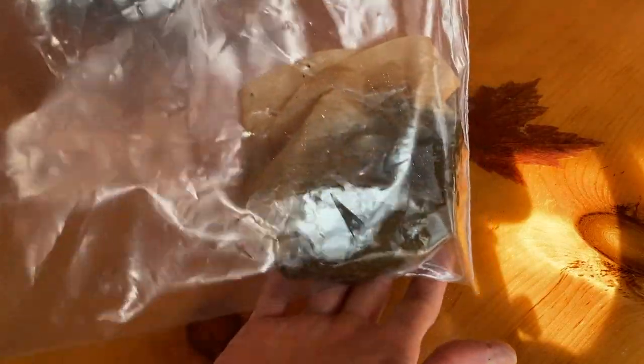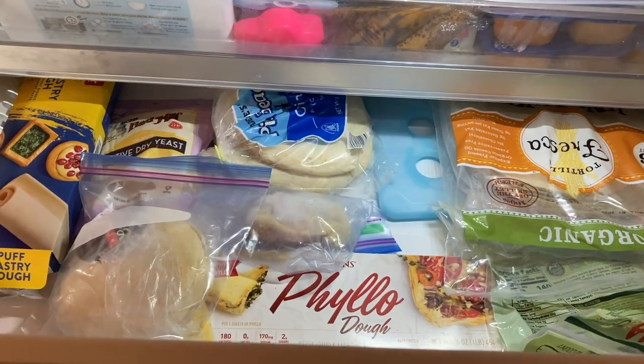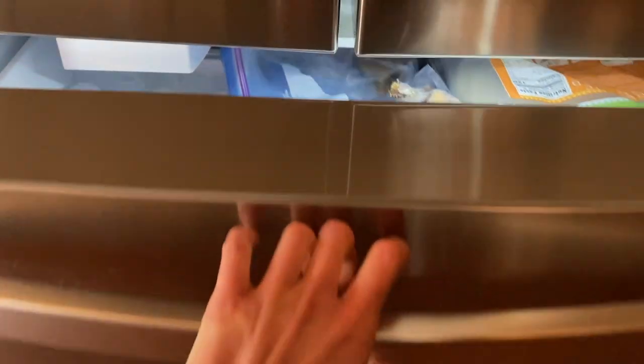All right, there is our first of many. It looks like I can fit quite a few in here. So that's exciting. Let's go freeze it. Ignore our messy freezer. I'm going to put it right up here, the only available spot. There we go. I will have to let you know in the spring if this method actually works and if my coffee grounds are usable, and if they are, then I will recommend this method to you.